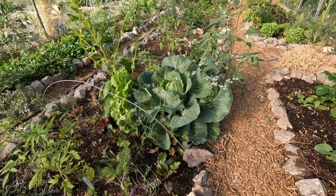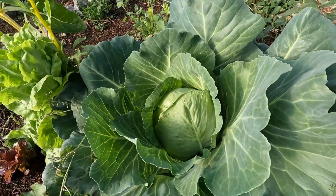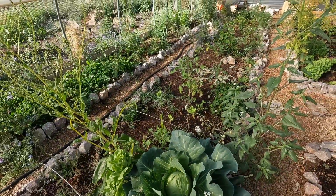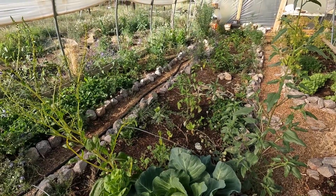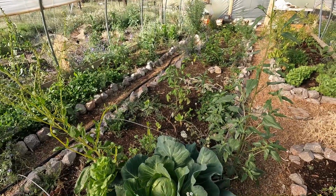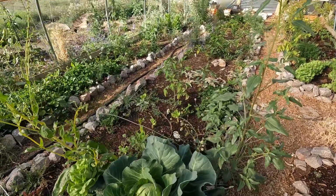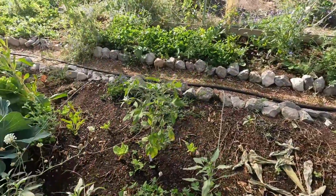So this is the last early Jersey Wakefield cabbage. It's a monster. We had 8 in here. 2 got eaten by rodents. 2 I think got taken out, they might have gotten infested by aphids. And then the other 2 we've eaten. I think we planted 8 or something like that. But anyway, we've only gotten 3 or 4.